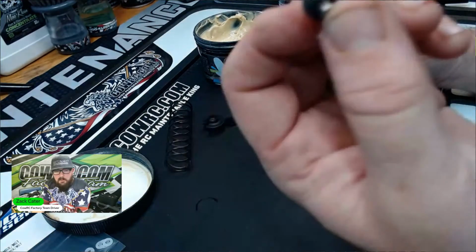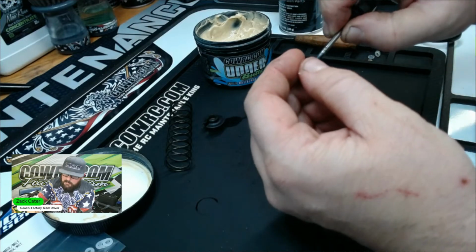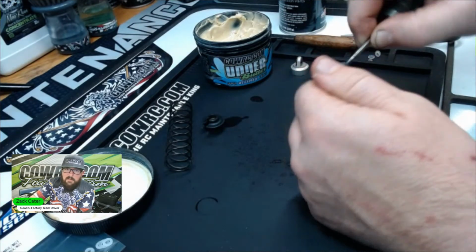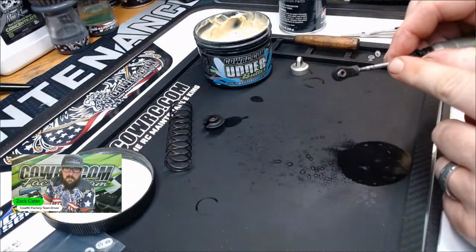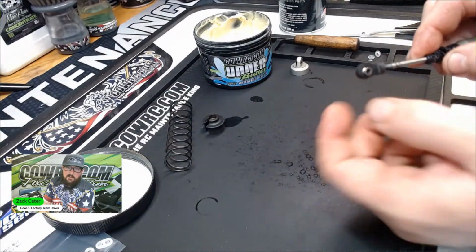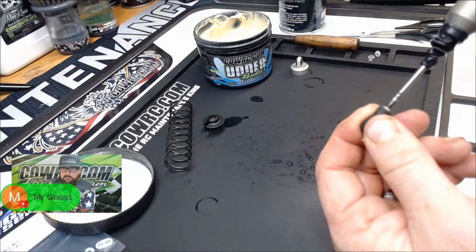So one thing to keep in mind, whenever you put your bottom heim joint on your shock, you actually don't want to just crank these things all the way down, because what will happen if you do is the shock shaft can push on that plastic enough that it will lock up this lower heim joint on here, and you want this to be able to move nice and free.